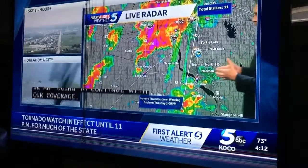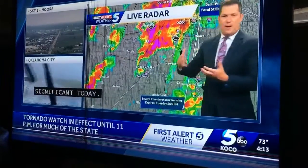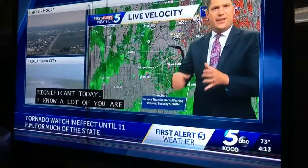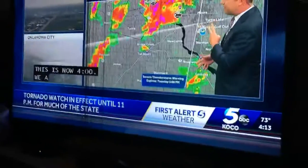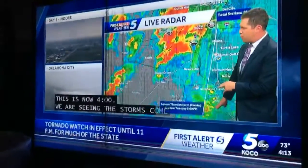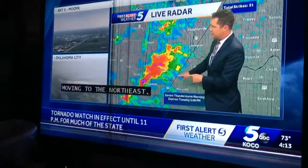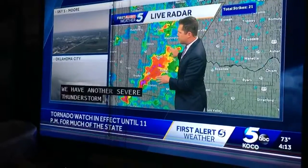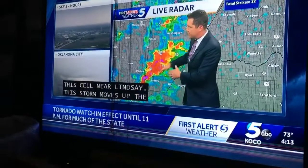So I know a lot of you are saying, how bad are these storms going to get? This is now 4 o'clock, so we're starting to see these storms come into a very unstable atmosphere, moving up to the northeast. And so now we have another severe thunderstorm warning that was just issued for this cell that is going to be near Lindsay. So this storm moves up to the northeast, and this cell is going to be of particular concern because this is all by itself.